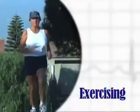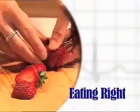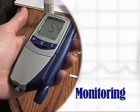It usually starts in the toes and then works its way beyond that. So if you can prevent it or stop it at that level, you can avoid a lot of the other significant complications of diabetes. That also means exercising, taking medications regularly, eating right, and monitoring your sugar levels.